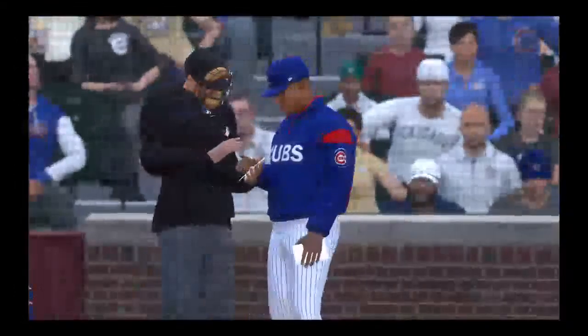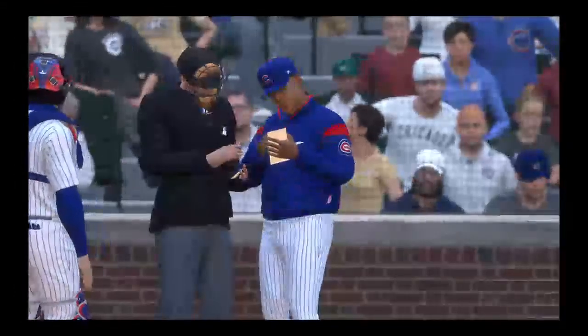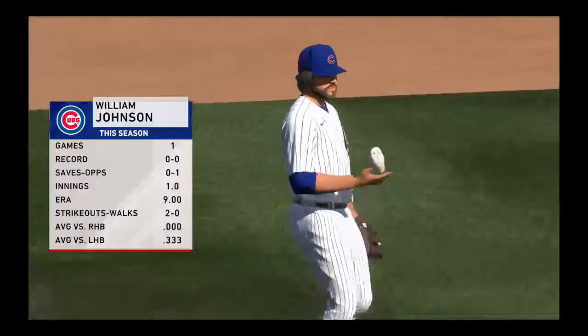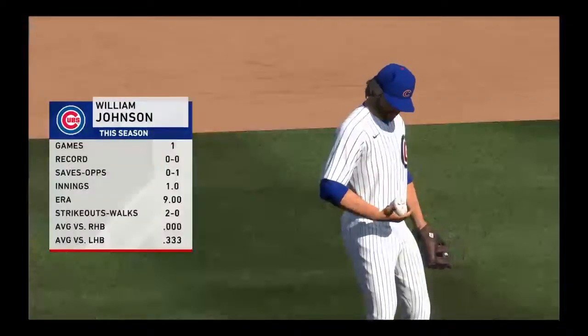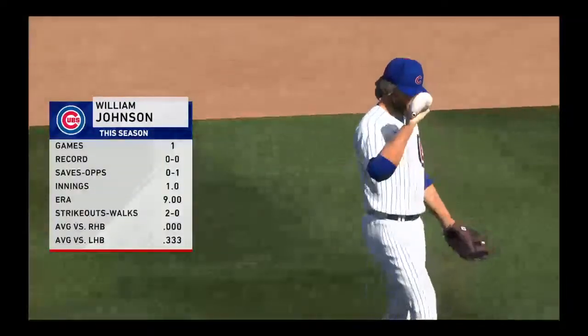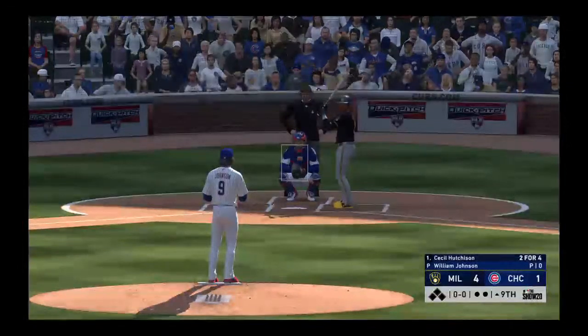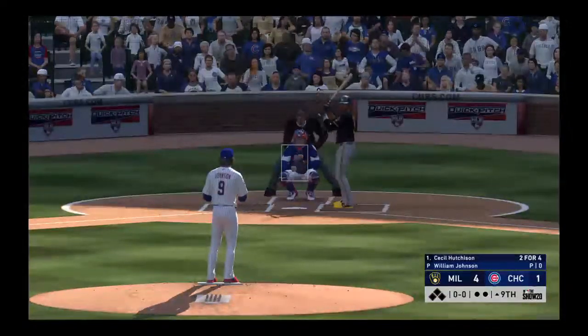Now we're going to have a conference at the home plate area, so it would appear that we'll see a double switch here. William Johnson is in out of the bullpen now as he'll be inserted into the number 6 spot following the double switch. Charlie Lopez will also enter as a part of the double switch as he'll hit in the 7 hole in the lineup. Kicking off the top of the 9th, Cecil Hutchison, as they'll look for some added insurance before the bottom half of the inning.